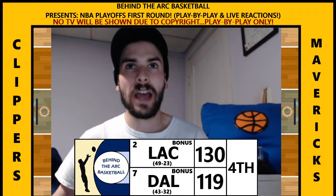Spin move here by Curry. Has it at the free throw circle. We're going to float that one up. Hits the front rim. Zubac with another big rebound. 1 minute left to go. 1 minute remaining in this game. Clippers by 11 here. Clippers going to pass it past half court.